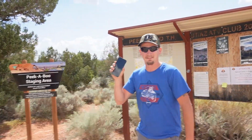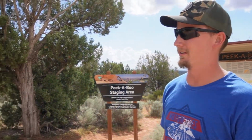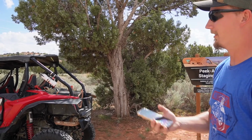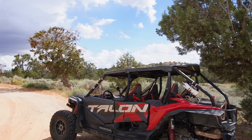I'm using the AllTrails app, which is a hiking app, to find this trail. And so far it's been doing pretty good this trip, so we're gonna stick to it. We're gonna hit the trail. I think these people are gonna follow us because they don't know where they're going.